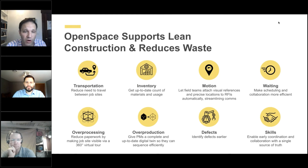I don't know, Scott, if you wanted to chat about any of these other wastes, but I think you gave some good examples earlier. Obviously, rework is a big one. Defects, that's just naturally reduced by having better transparency and coordination. I'll say we're super excited to try some of the newer tools of looking at the production tracking and tie that directly into earned value management and be able to take this data and use it for so many other things.